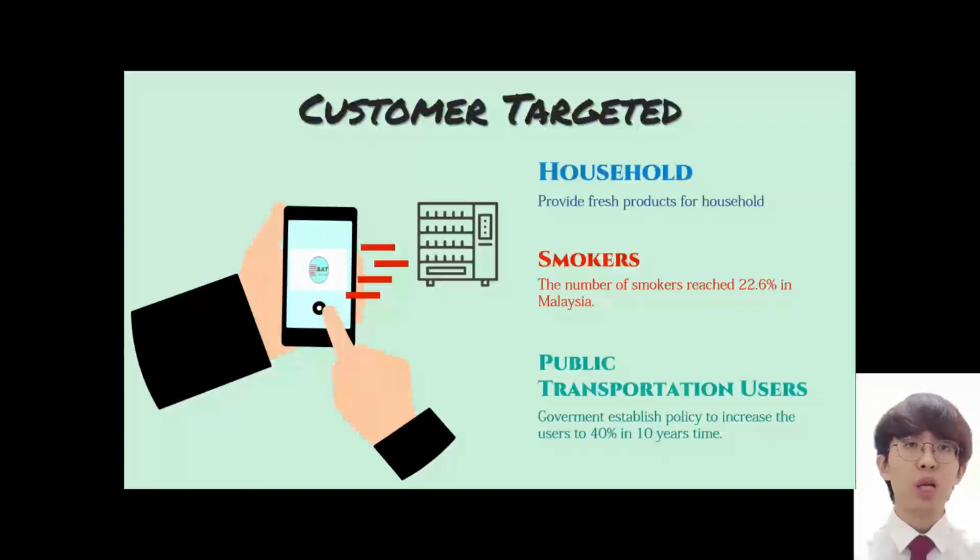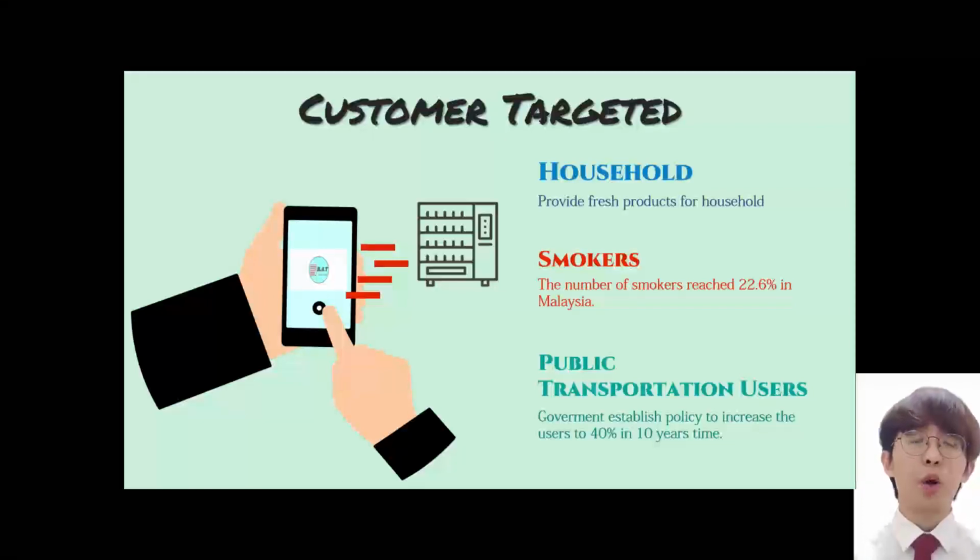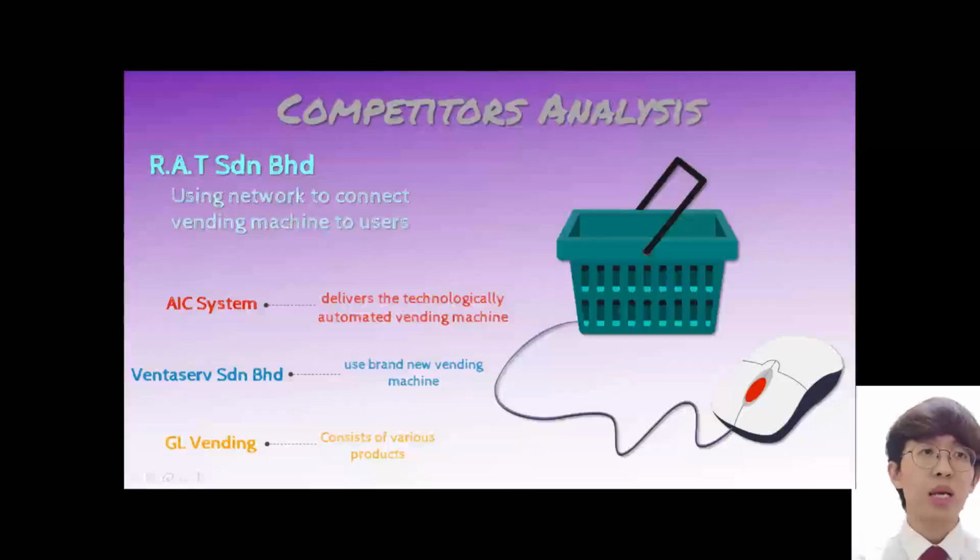This will become one of the big opportunities for RT Sdn Bhd, because public transportation users could use the vending machines to purchase tickets and no longer wait in front of the counter to purchase just a ticket. Next, we'll move to the competitors analysis.